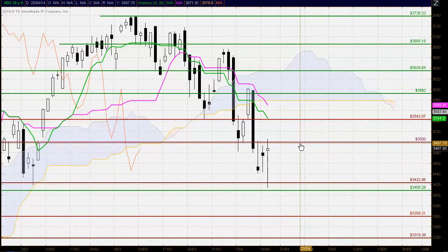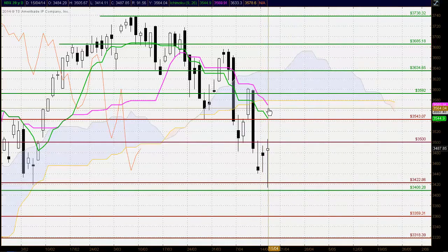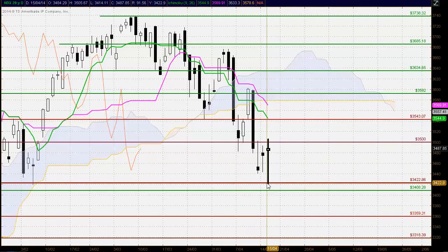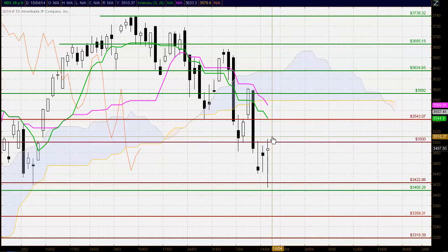To the NASDAQ 100, and here we see a bearish market in all three time frames, trading below the cloud and below the Kijun-sen and the Tenkan-sen. The buyers have maintained control in this market, not as keen as they were for the previous day's trading, but we have seen the sellers losing commitment down around the 3408 and 3422 level. But one thing to watch for is that, as we expected, the 3500 level has provided some resistance to this market. So if we are going to see some bullish activity and the market trading at higher levels, that is a crucial area that the buyers will need to close above.